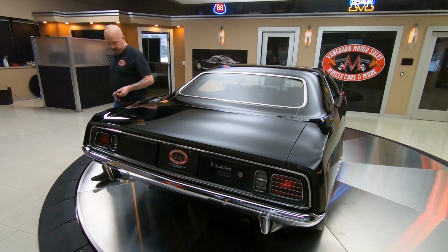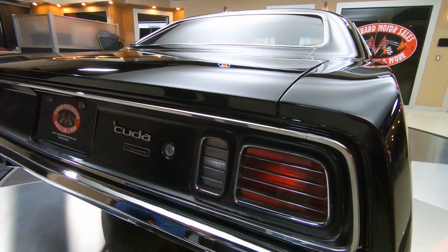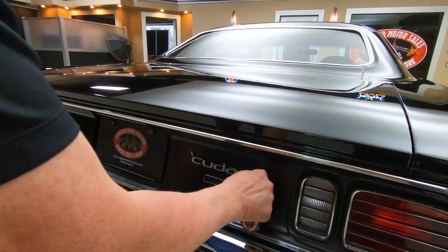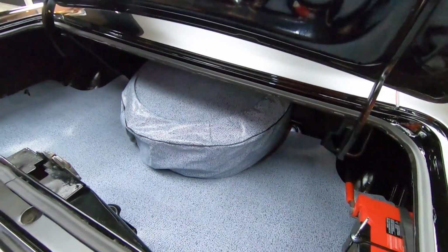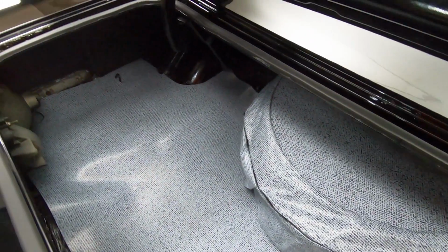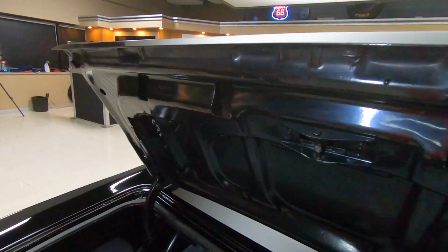She's a beauty. And horsepower. Big 3-inch exhaust. We're gonna get her up in the air here in a little bit. Take a look at the bottom side too. Inside the trunk, we got the battery mounted in there. We got our spare tire in there. We've got beautiful paint on the bottom side of the deck lid. Just everything about the car is amazing.